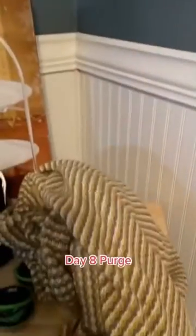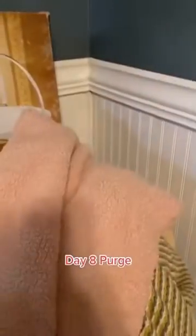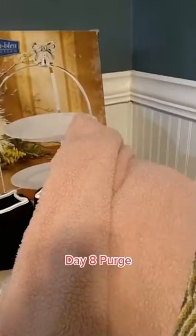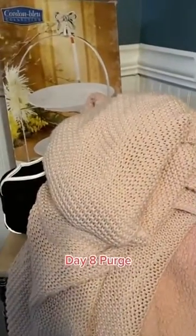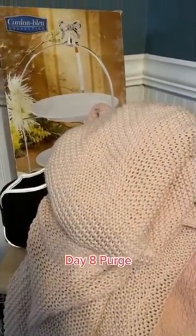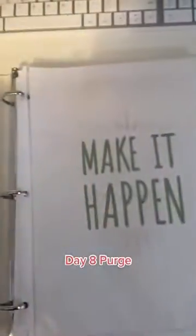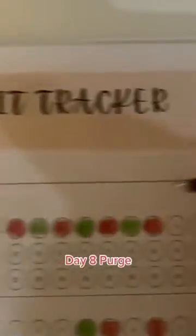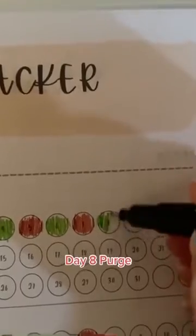Then I also have a throw blanket and another throw blanket. And you guessed it, item number 8 will also be another throw blanket. I'm going to go ahead and get rid of those. And then for the day, I'm going to go ahead and log it into the journal that I created. I'm going to go to my purge section, and then I'm going to color in day number 8. And I will be back tomorrow with 9 more items.